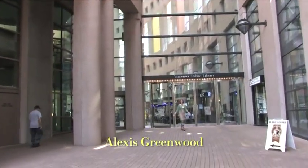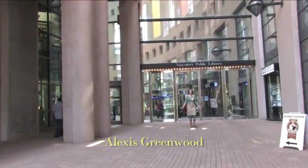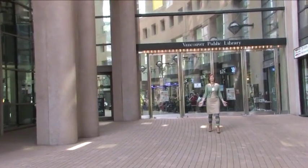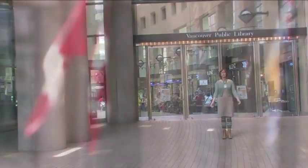Welcome to the Vancouver Public Library in downtown Vancouver, British Columbia. This is the city's extraordinary home for knowledge, information, services, and events.